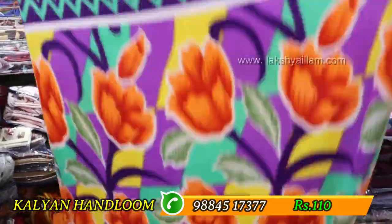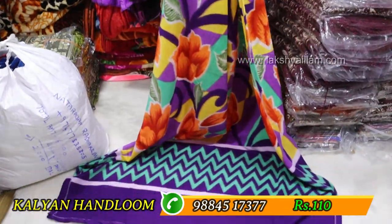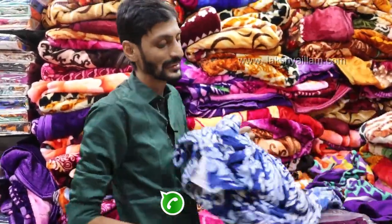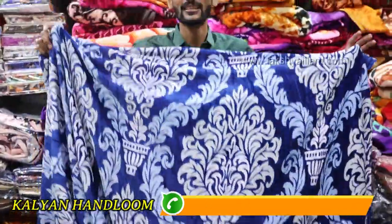110 rupees. Whether you give it at a fund function, a chit fund, or as a supply item in the rainy season, this is a very phenomenal item. It will cost you ₹110. 365 days available. Next, what we have is AC. These are AC Falino blankets. This is 365 days usable.